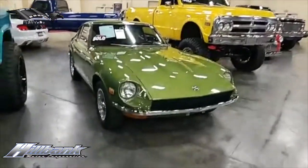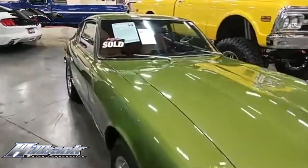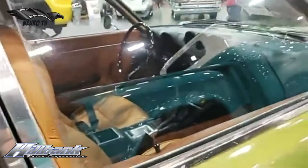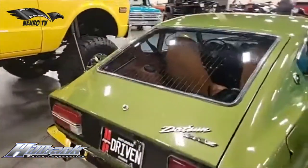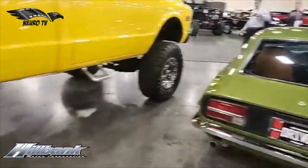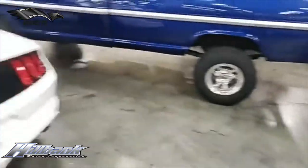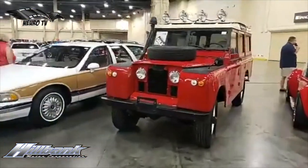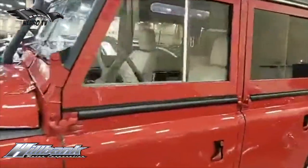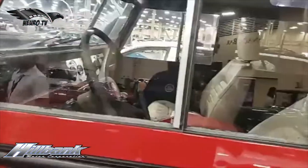Oh, Datsun. Not my favorite color, but this is a beautiful, clean car. 21,000 for a 72 240Z. Interior's beautiful. What a nice car. Right, Daryl, uncut Bronco, you don't see those too much. Usually they've been hot rodded up. Beautiful, love it. Absolutely love it. Very original inside.